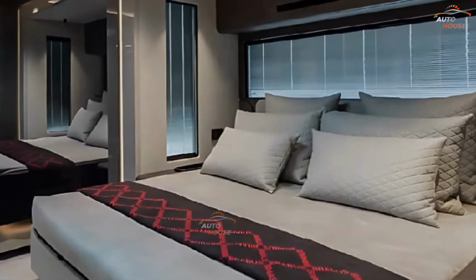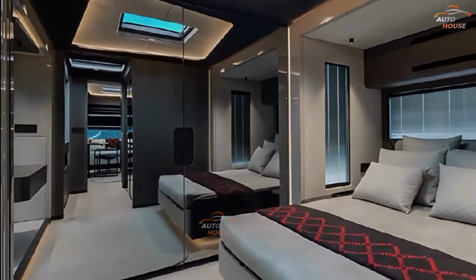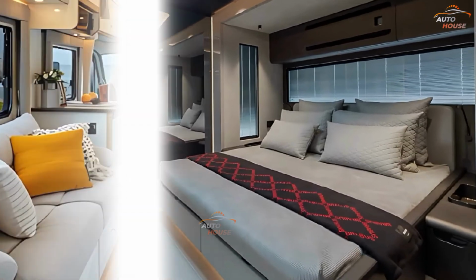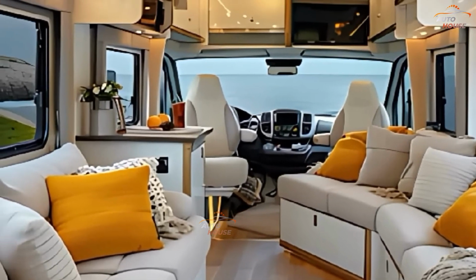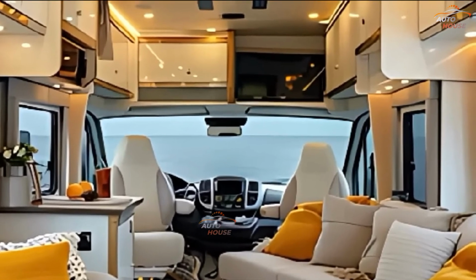The interior is crafted with soft-touch materials, LED mood lighting, and smart storage compartments. The kitchen features modern appliances including a microwave, dual burner cooktop, refrigerator, and ample cabinet space, all designed to mimic a true home on wheels experience.